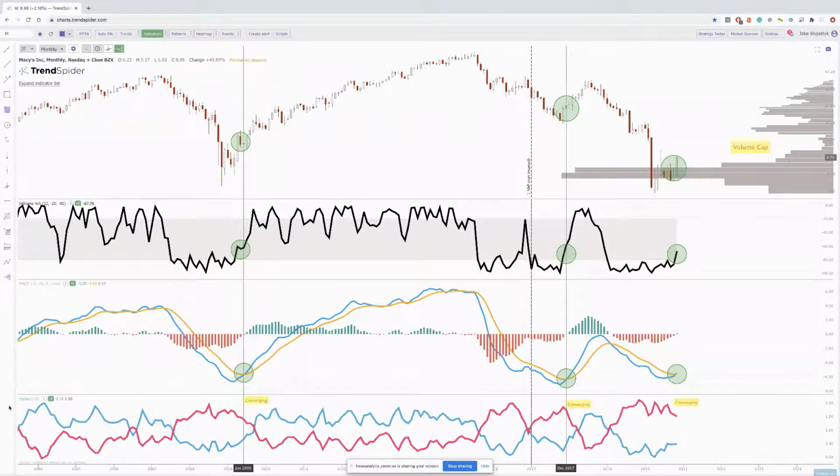And the reason why I'm using 12 is because there's 12 months in a year, and I want to look at the yearly Vortex. I want to look at the yearly Williams percent range. So with the daily, that's why we changed it to 5 or 10, because there's 5 trading days in a week. So if you want to do a 1 week percent range, 2 week, whatever.